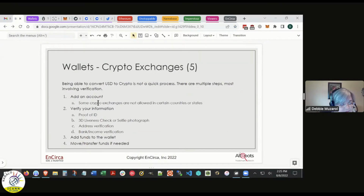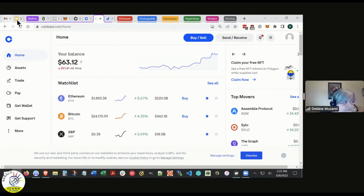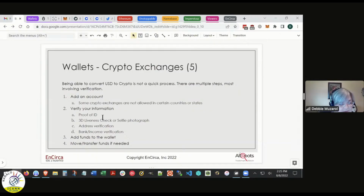You have to add your account. So I added an account on crypto. You have to verify your information, and there's a lot of this. You have to do an ID card. You have to take a picture of yourself, sometimes with a date, to prove that you're a human being. You have to send something that has your address verification on it, and you have to send something that will verify your income and your bank.